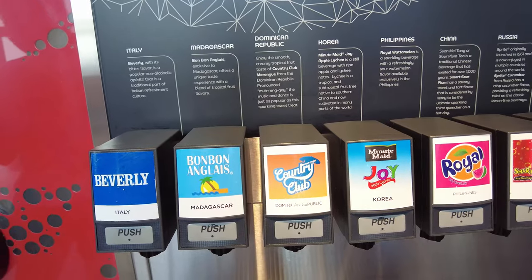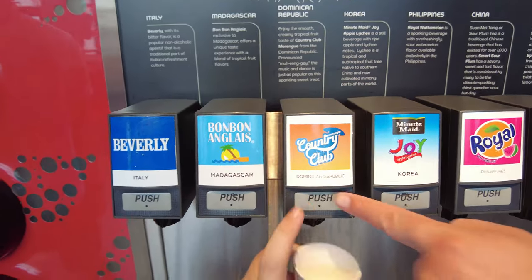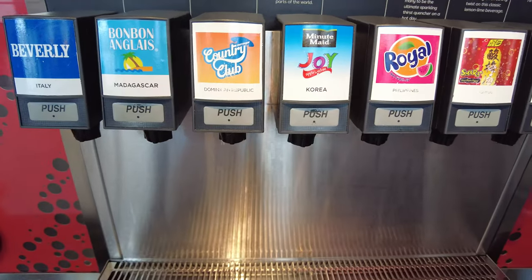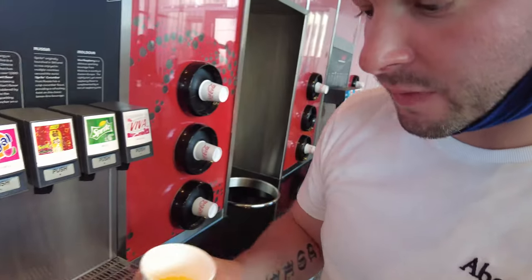Right, Dominican Republic. This is the Country Club. Again, tropical fruit. Let's try it and see. Smells interesting. Oh, that tastes like club soda. That's what that reminds me of.